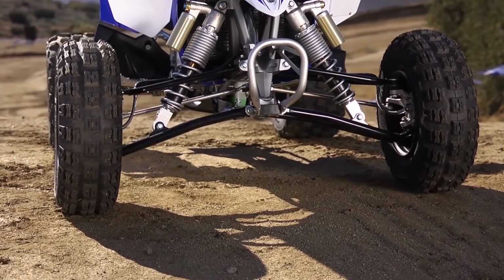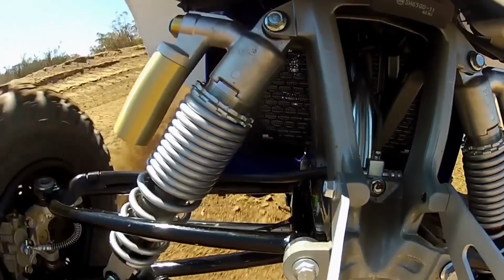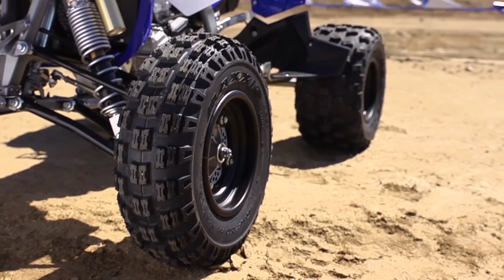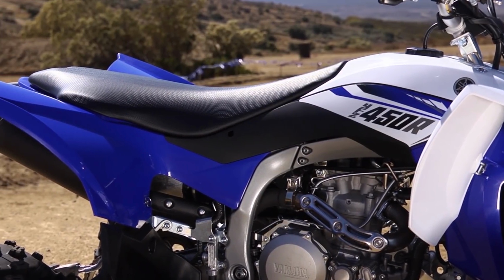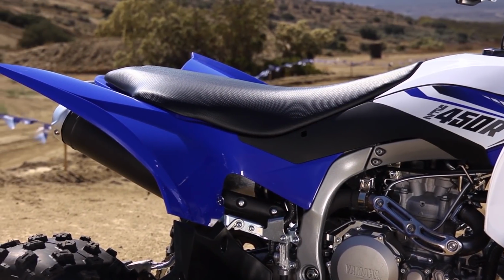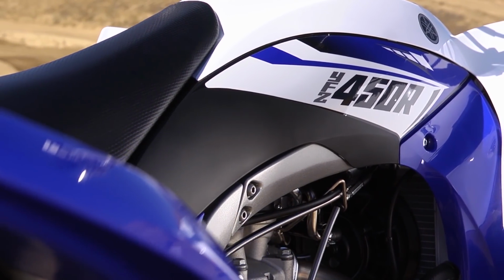New lighter shocks featured revised settings at both ends for better small bump absorption without sacrificing bottoming resistance. New Nitto tires improved handling. The ergonomics were opened up by moving the front fenders forward and the rear fenders back and down. The upper front frame rails were covered for greater comfort.